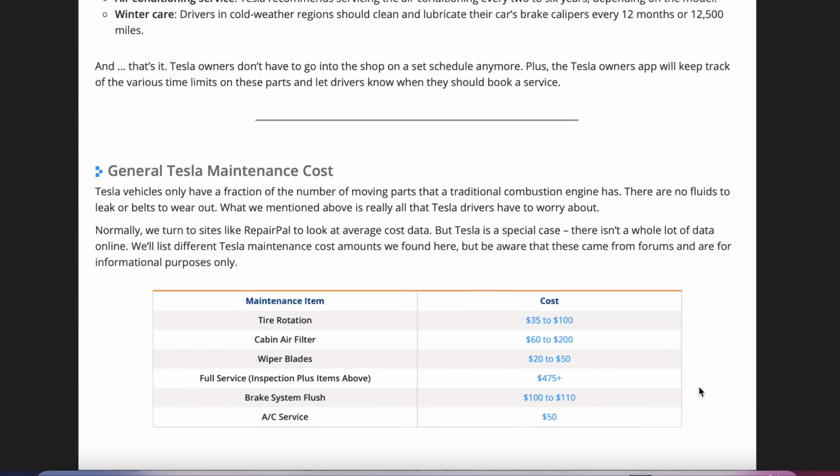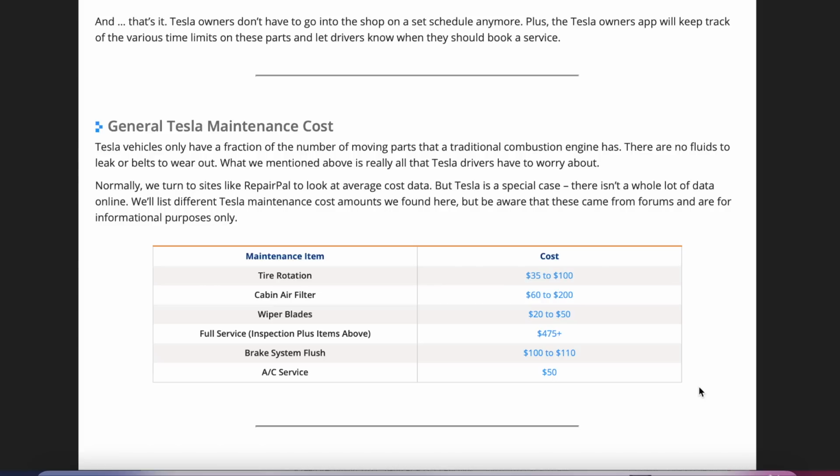Drivers who live in colder climates will need to perform winter car care, which means you need to lubricate the brake calipers every 12 months, or 12,500 miles. If you were to follow this maintenance schedule, you would spend about $300 a year, depending on how much you drive. Last but not least, the final major cost is fueling your vehicle.